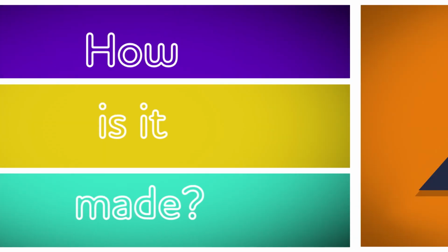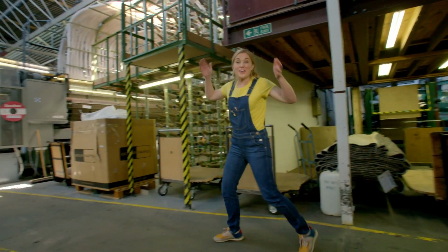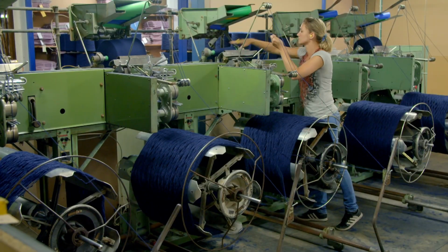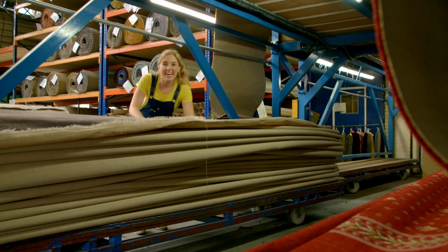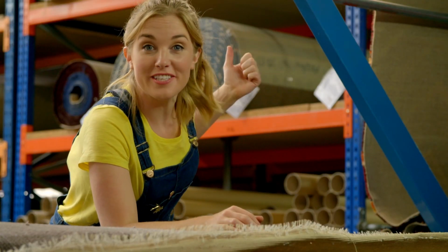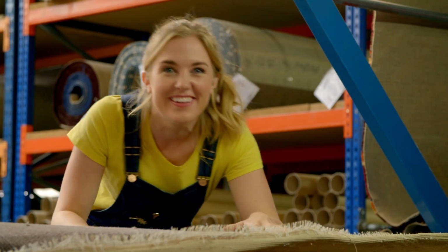How is it made? Carpet. I've come to a carpet factory. It's very big, very noisy, and full of enormous machines that make carpets. Here they make over 300,000 square metres of carpet every year that go onto big rolls like that. That's enough carpet to cover 42 football pitches.